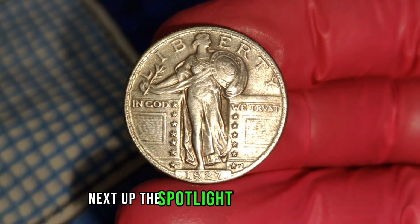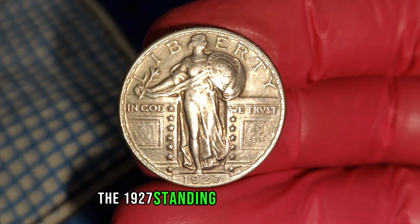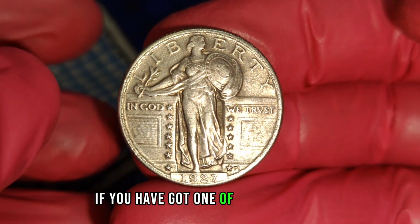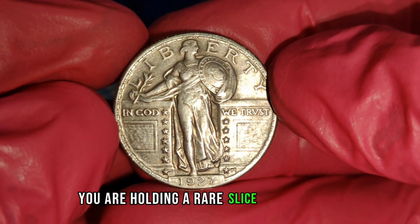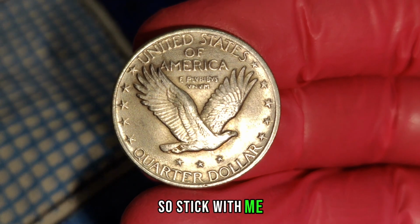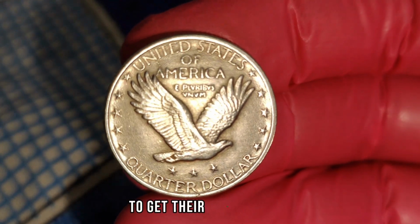Next up, the spotlight is on one of the most coveted and visually striking coins in American numismatic history, the 1927 Standing Liberty Quarter without mint mark, featuring its classic silver tint and a truly breathtaking design. If you have got one of these in your collection, especially in very fine condition, you are holding a rare slice of American heritage that could carry surprising value in today's action-packed collector market. So stick with me as we dive into the fascinating world of this coin, from its historical origins to why collectors are racing to get their hands on one.